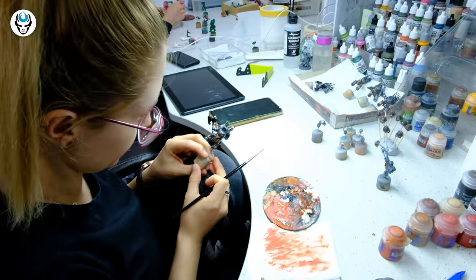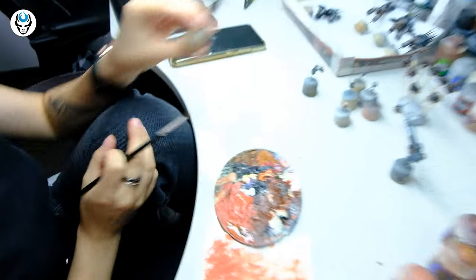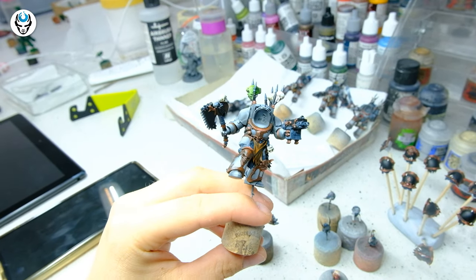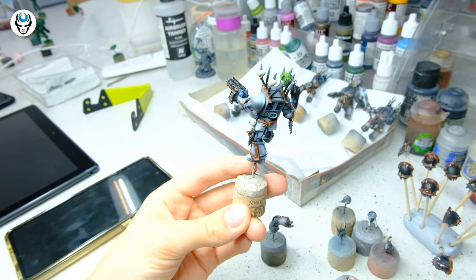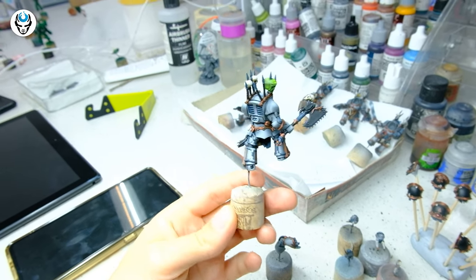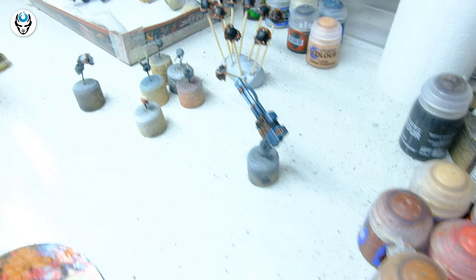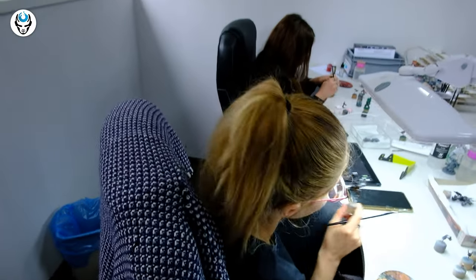We have some Iron Warriors on level 6. This is work in progress. Nice. Yeah, some shoulder pads.